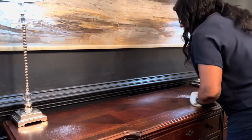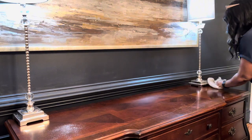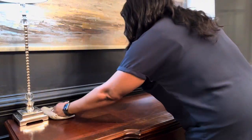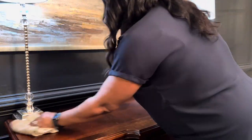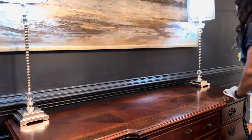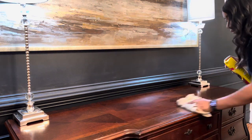All right, so now we're gonna move on to the buffet. And on the buffet, I'm gonna just clean it up a little bit. As we had just gotten rid of everything from Christmas, we've got glitter galore and all the pine cone and the flocks off the trees. So we just need to clean everything back up and get it shining a little bit.